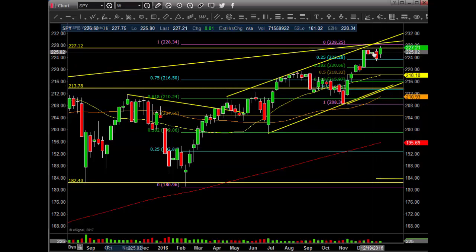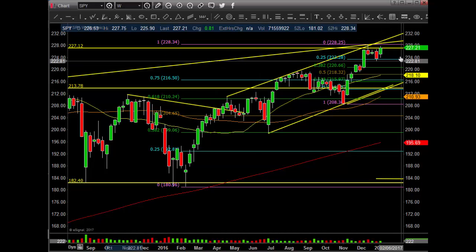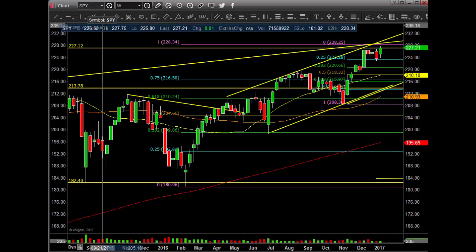But one day at a time, not really telling us too much other than 4 weeks sideways. A couple more weeks sideways, then we'll be looking for a breakout or a breakdown. Maybe 8, maybe 10. We'll take a look and see what happens.